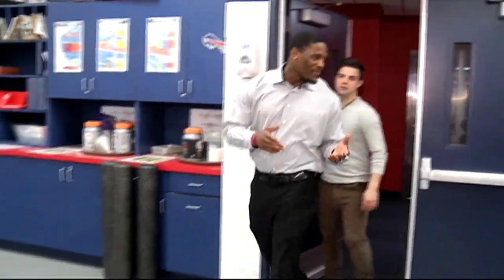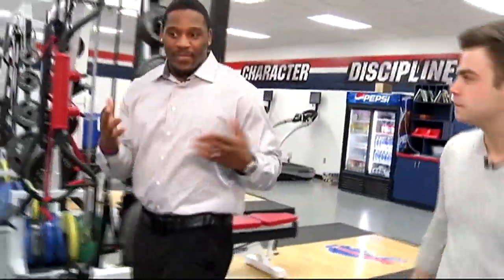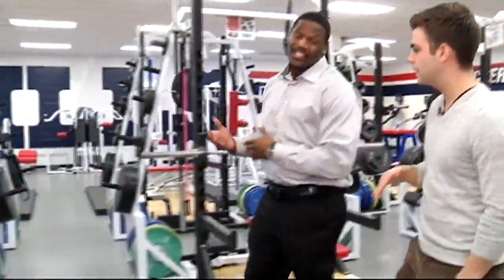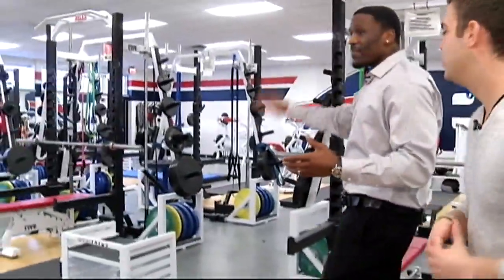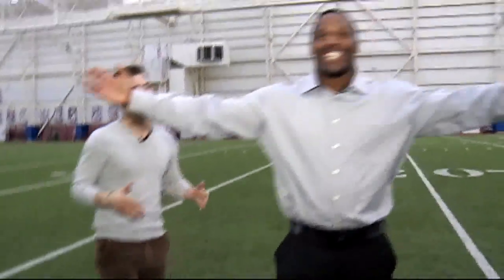This right here is the weight room, which I have to spend a lot of time in, and any of our other athletes on the team have to spend a lot of time in because mentally it's a very tough game, but at the same time, you have to physically be prepared and physically be in shape. And as you can see here, you have all your benches, your dumbbells and stuff. I personally love the mirrors in here. Can you get a shot of the mirrors? Because it just shows you all your hard work. How's it paying off? This is where all the magic happens, baby.